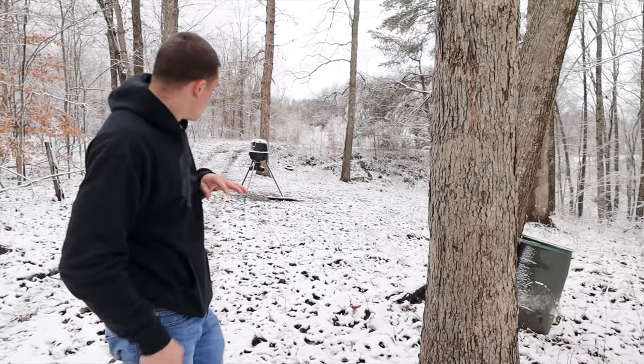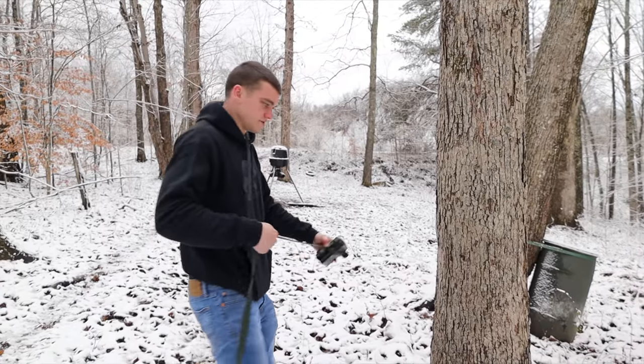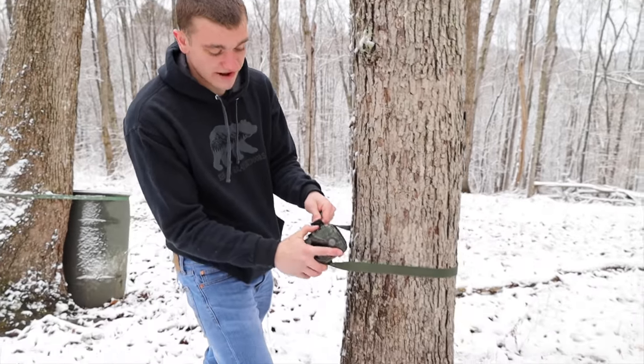I'm gonna set it right here, looking out into that. There's a feeder over there, but there's not been anything in it for a long time. So I'll set this camera to photo and video mode.